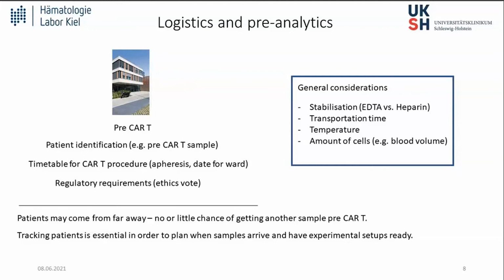Of course, transportation time can be an issue. Sometimes there is a transport service, but if you have a transport service that runs from 8 a.m. to 4 p.m., you might consider picking up the sample yourself, as this will prolong your day. And temperature is also an issue. Now here, even in North Germany, the sun is shining, and you really want to avoid that your blood sample from the CAR T patient is boiled for 2 or 3 hours in the sun.